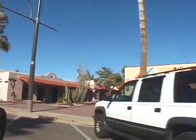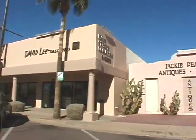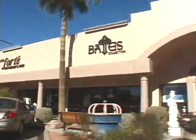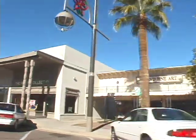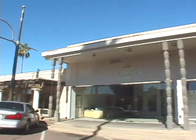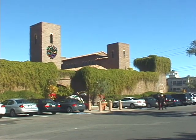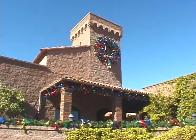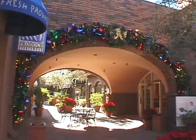We're going to show you quite a bit more of Scottsdale coming up in the next few minutes. There's Main Street, which has art gallery after art gallery. This is really a deluxe part of town with some beautiful collections, paintings, and sculptures. A lot of contemporary artists living in this region. And then this is a fun shopping mall. It has the theme of a Tuscan medieval village from the hill towns of Italy.